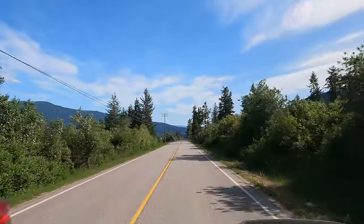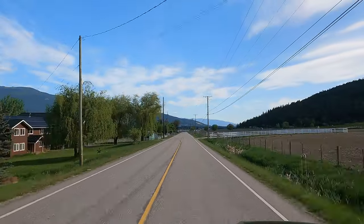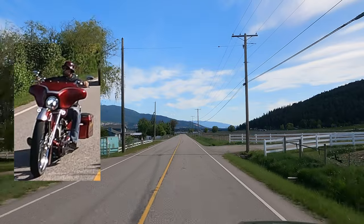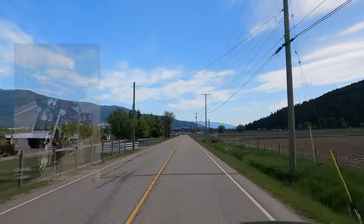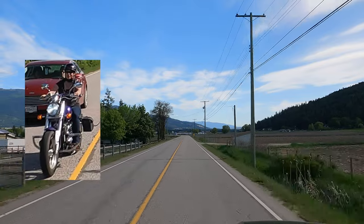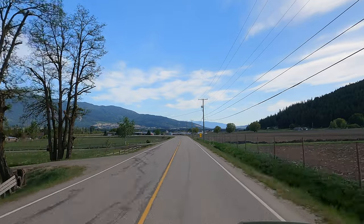Whoa, geez, that's close. Pretty recognizable bike. That large front tire and that cute color-matched helmet, but man, that's scary. And his girlfriend or whoever she is following him.